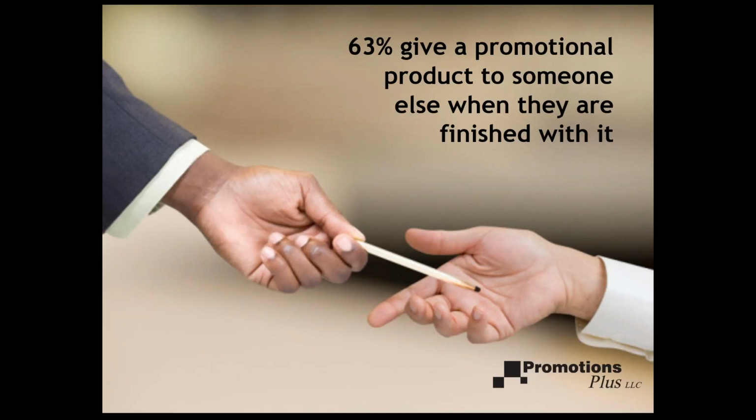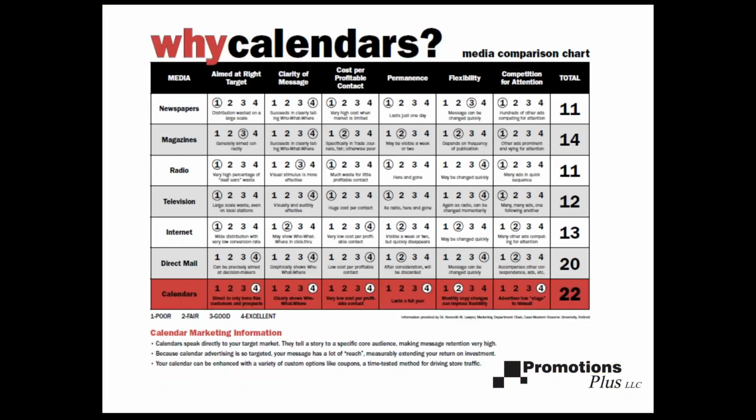And this can be a little bit hard to read at this size, so if you want a copy of it to review later, you can shoot me an email. My contact information will be on the last slide, and I'll be happy to get that to you. But I wanted to include it because I feel it's important.